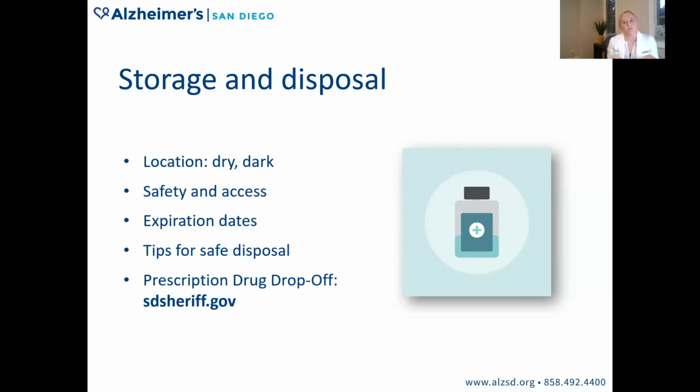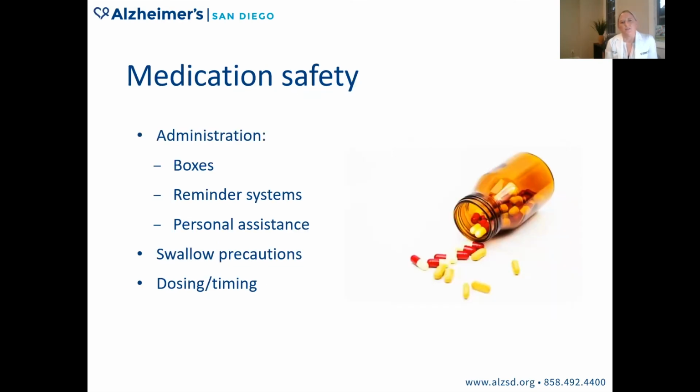Whenever someone is using a transdermal patch, it's super important to always fold that over itself before disposing of it, to make sure a child or an animal is not exposed to the medication that's embedded on the inside of the patch. Even if it's been used, there's still some residual in there, and it can cause a lot of issues. So that's the main thing with storage and disposal. I have tons more tips on that.